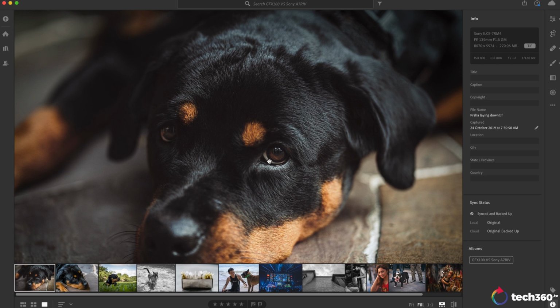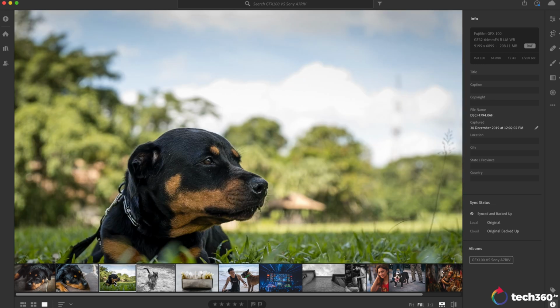I tried to get my hands on that lens. I had it for about a day. I got a couple of shots, but nothing worth showing to you because I really didn't have a lot of time. I got it in the afternoon. I had to give it back the next morning, so it was really a short turnaround time. Anyway, let me show you a picture of my dog with the GFX100.